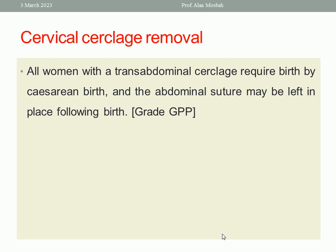What about women with transabdominal cerclage? This category of women require birth by cesarean section, and the abdominal suture may be left in place following birth. So there is no vaginal delivery with abdominal cerclage. It will be by elective cesarean section, and the abdominal suture may be left in place following birth. And this is a good practice point.